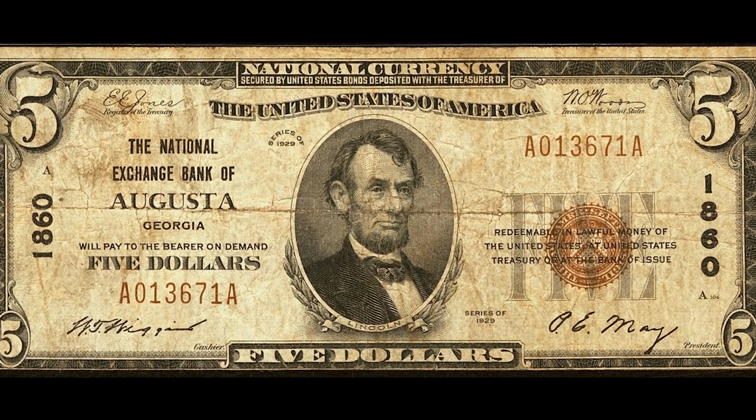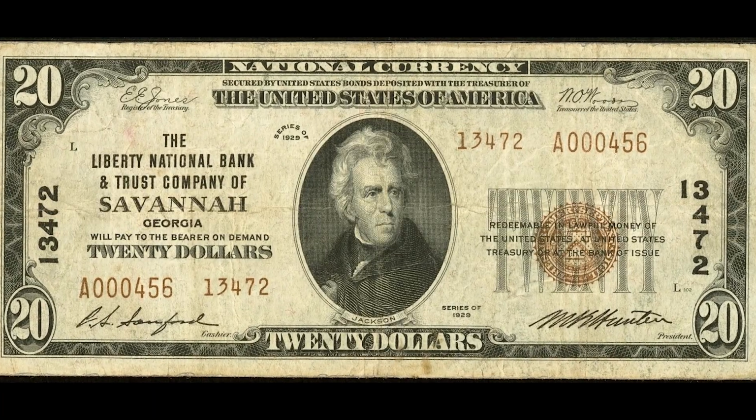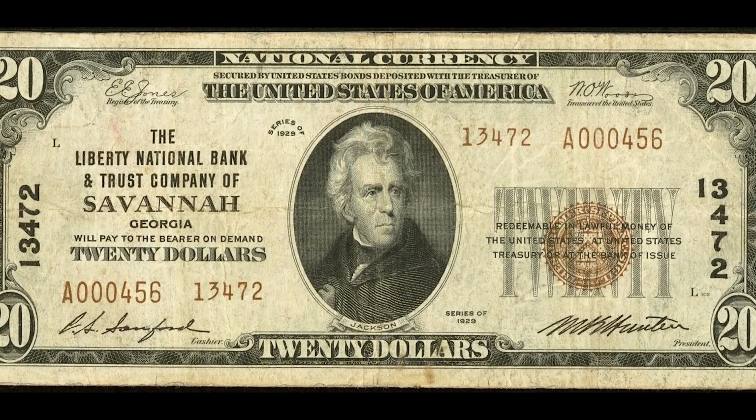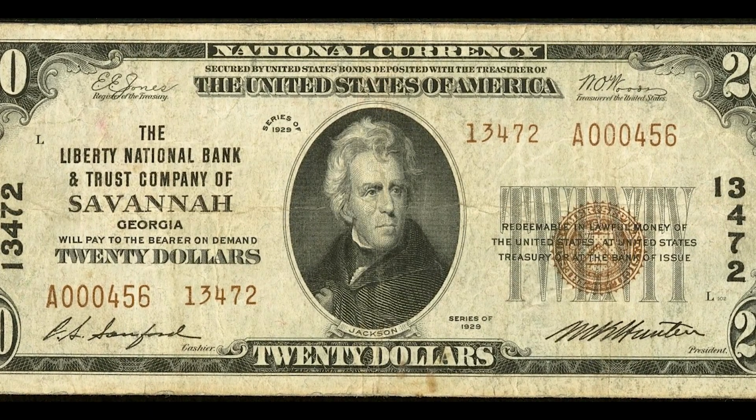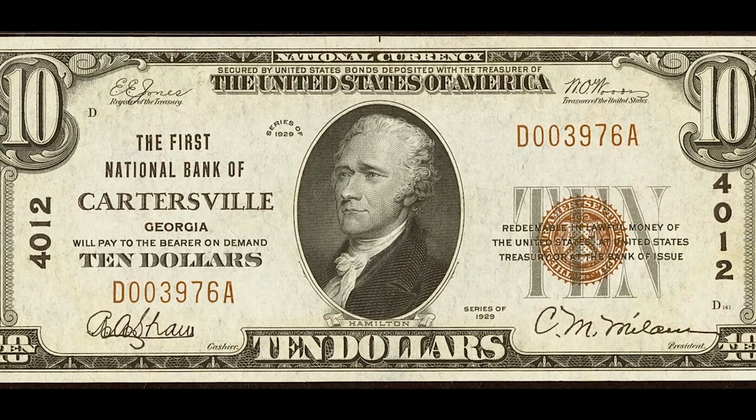$38,400 for a banknote from Georgia. That's right. The United States used to produce these banknotes called national banknotes. Now, national banknotes are from every state in the US, and specific states will have different types of national currency.